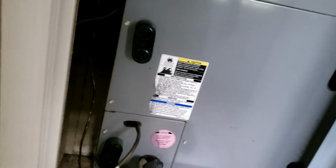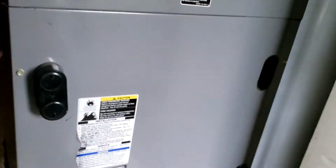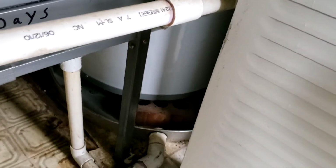The heat and air unit right here is the air handler. It's a pretty massive one. It's a 3-ton system, a 3-ton heat pump. The water heater is right there behind it. The water heater has a drain.